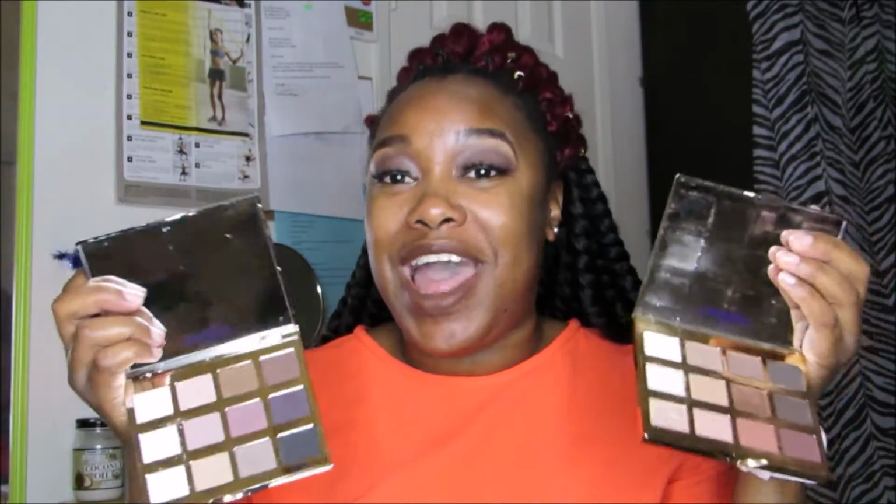So these palettes have actually replaced my Sweet Peach palette in terms of traveling. I love these. They are like a 37-in-1 palette to me. So yes, and the last thing for eyes, lashes.